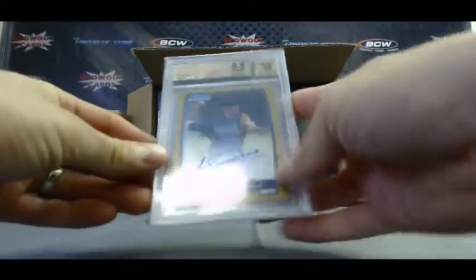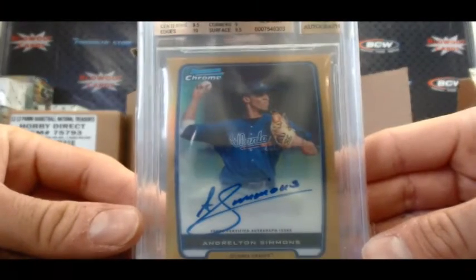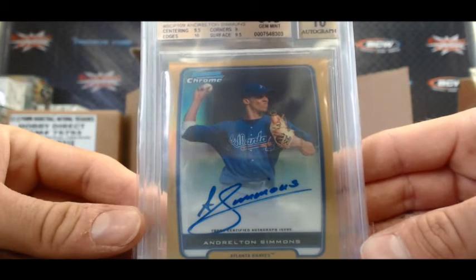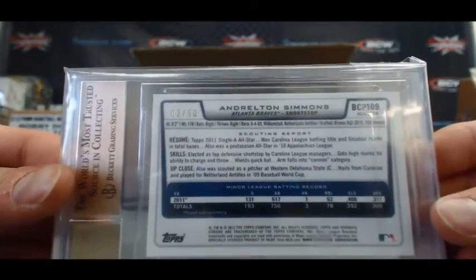BGS 9.5 with a 10 autograph, Mr. Simmons of the Red Hot Atlanta Braves. Gold Refractor, subgrade, centering 9.5, edges 10, surface 9.5 and corners 9. And that one is numbered 2 of 50. Very nice hit right there.